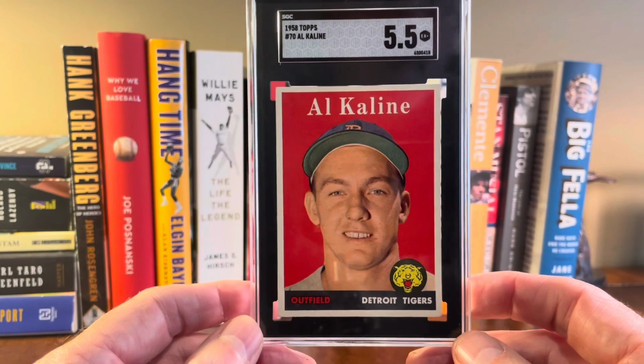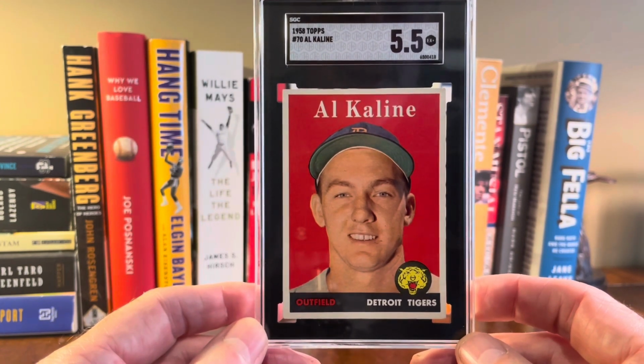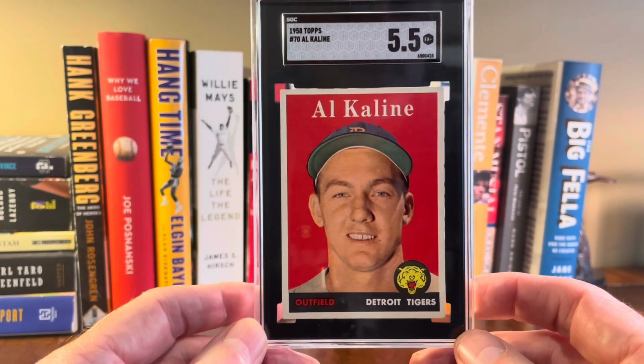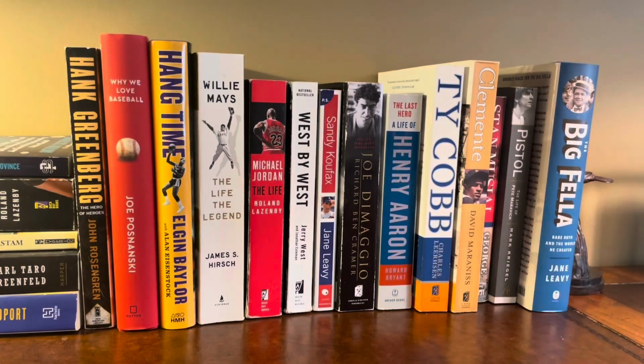I don't know why this is a 5.5, to be honest with you. I just think the centering on this card and the coloring on this card is fantastic on this 58 K-line. I love this card. This is one of my favorite cards in my 5.5s.